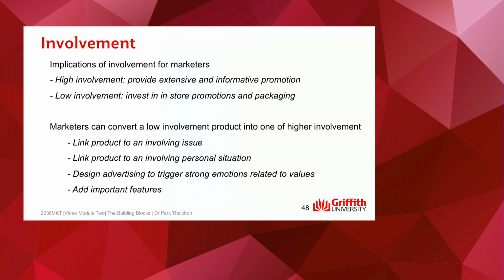Moving on, as marketers, how can we make customers buy from us? How can we upgrade low involvement to high involvement? All right. First of all, let's start. If the customer considers buying our product as high involvement, what do we need to do?